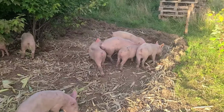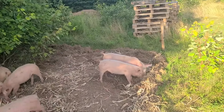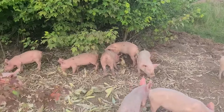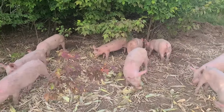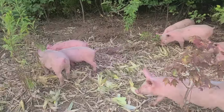Some of them are still rather runty, but the one in the back there has gotten quite a decent size in comparison to when we got them. Even that little runt in the middle is, I would say, double plus as to when we got them. So they're getting there slowly. I'm hoping the corn and the barley beefs him up a little bit.